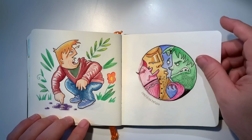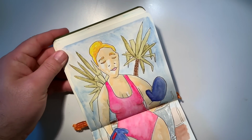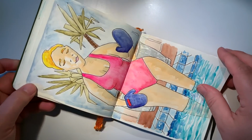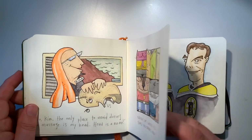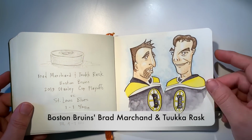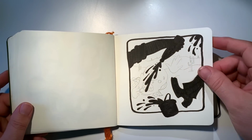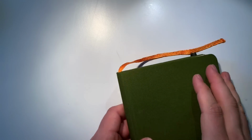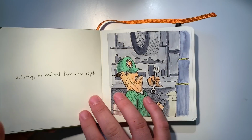So what I'm looking at now is one of my handbook journals, and anytime I see somebody who looks interesting, like this woman in a pool, I just thought it was funny because she was wearing pool mittens, which I didn't even know were a thing. A lot of these drawings, like here's my beloved Boston Bruins, who did not win the Stanley Cup this year, are keepsakes for me. I did that while I was sitting in a car waiting for my daughter, listening to the game. There's just information and drawings in here that I want to hold on to.